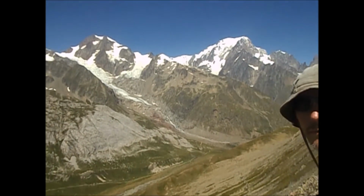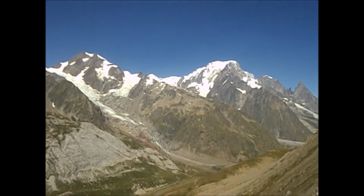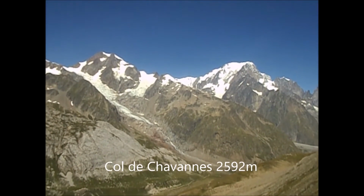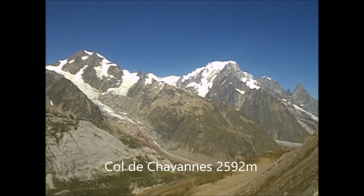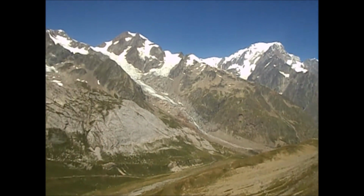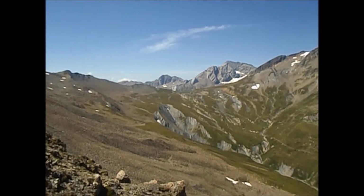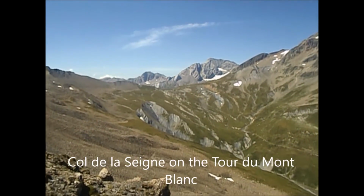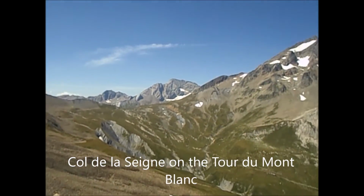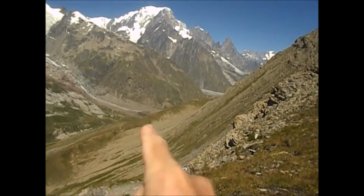Well, it's about 2 o'clock and we're looking at Mont Blanc. What I've been doing with the first 6 hours of the day is walking up to this col. Spectacular views of Mont Blanc today. Thunderstorms are forecast for the afternoon. There's the col that you pass over on the Tour de Mont Blanc, which I did about 4 years ago, and now we're going off down in the same direction as 4 years ago towards Courmayeur, down this valley.